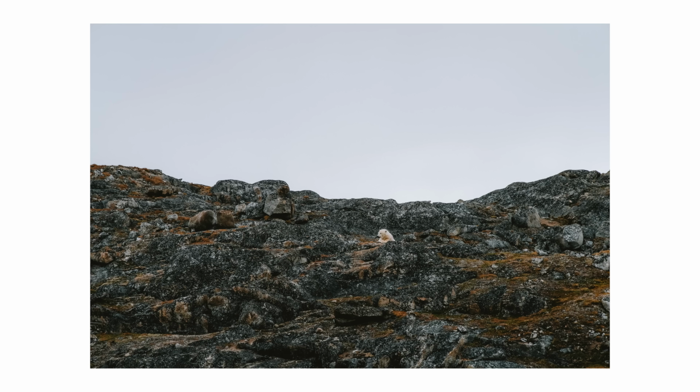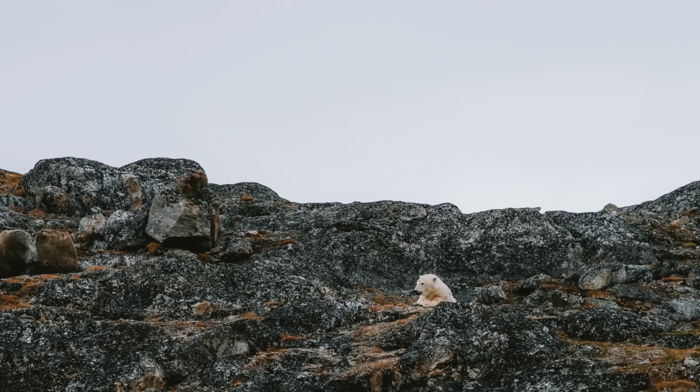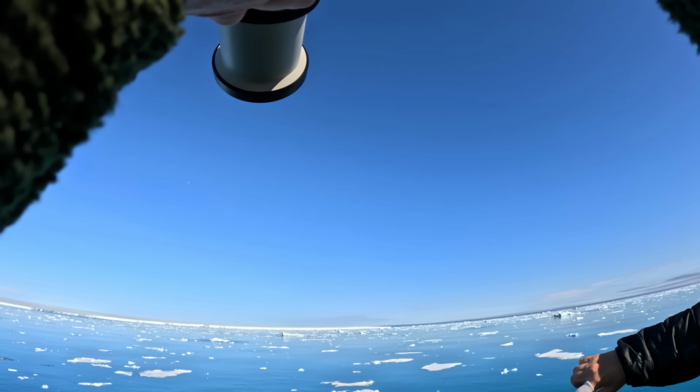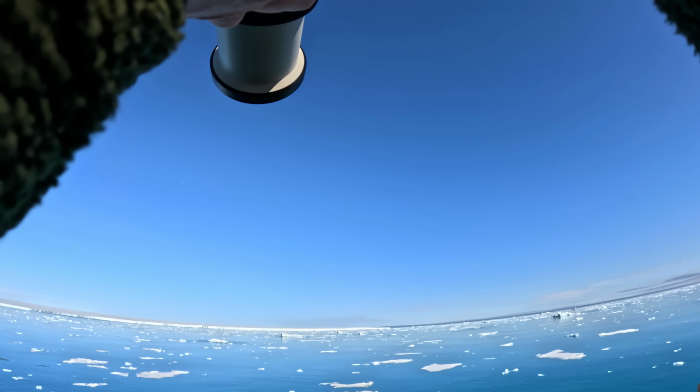And this one wasn't a particularly good encounter for me, photographically at least. At 400mm, it's still way too small in the frame, and I can crop because I've got 60 megapixels, but I still didn't nail a photo, but that didn't really matter to me. I just loved looking at it and thinking, that is a polar bear, a marine mammal that can swim hundreds of miles.